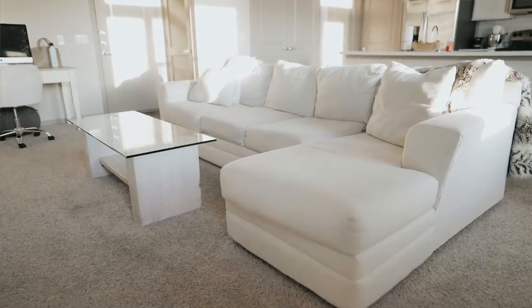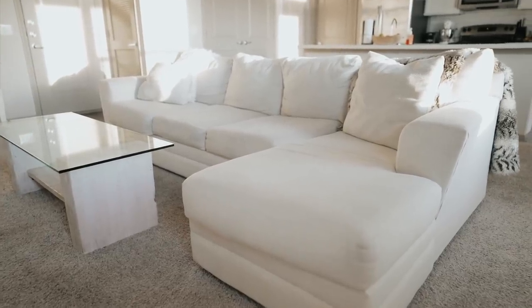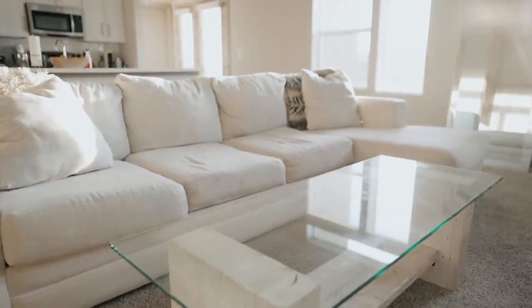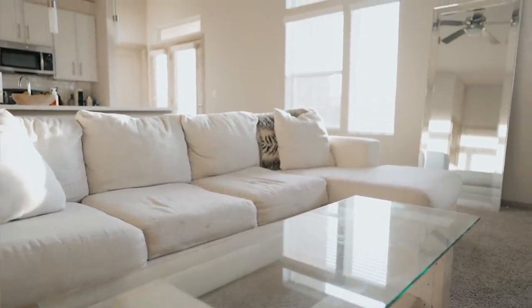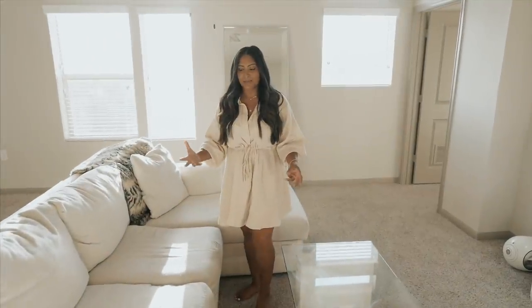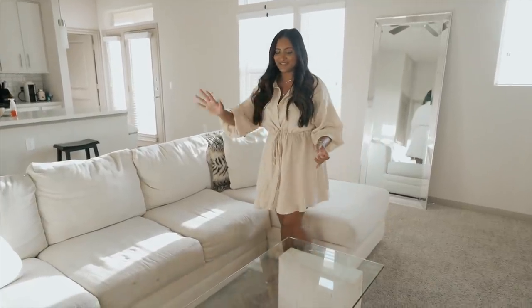I will say that it does look a little bit worn in because it's been a year and we've definitely gotten our use out of it and are still getting our use out of it. We think it's like the most comfortable couch, very wide, like me and Ryan can cuddle on it at the same time. And I love just like the sectional part. This is definitely my spot right here and usually Ryan's over here.